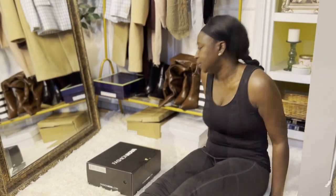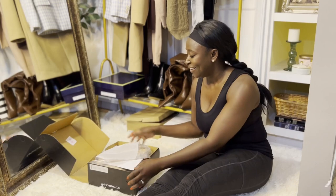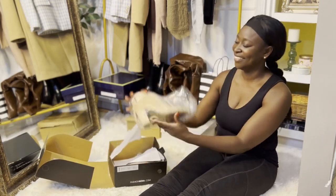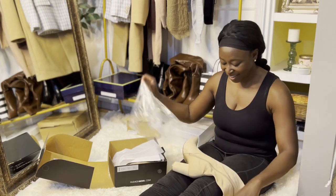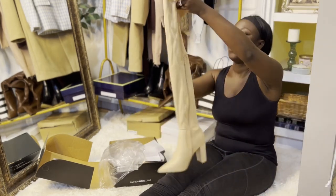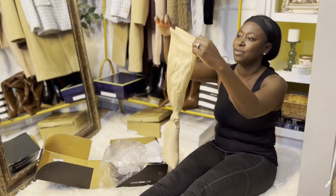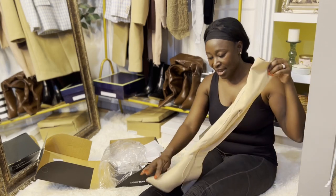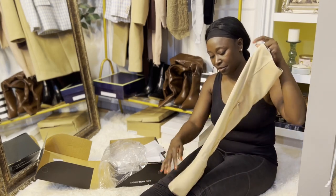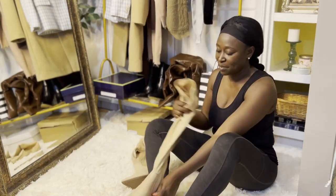Ooh. And now for the final pair of shoes. These are taupe. And they are also thigh high. There's the zipper here. This material is stretchy, so it's different than the brown boots. It has a suede up the front, and then it's just the material in the back. Also with the chunky heel. So let's put these bad boys on.